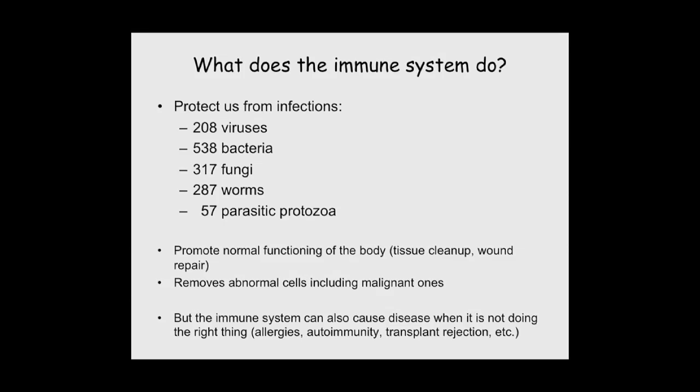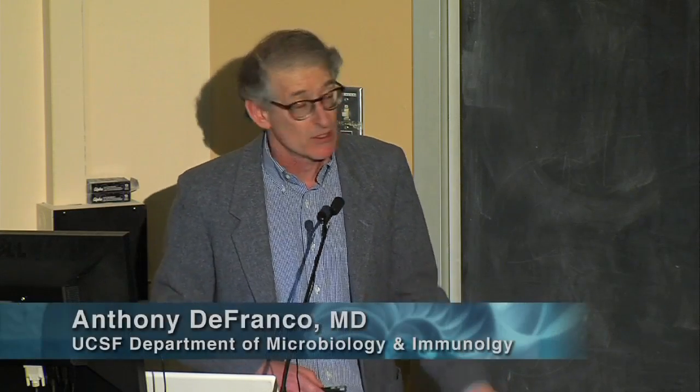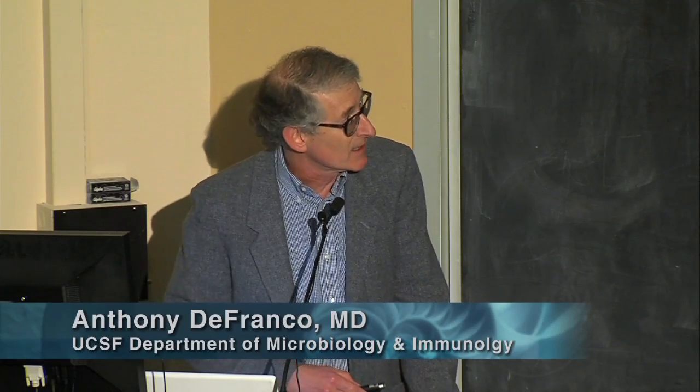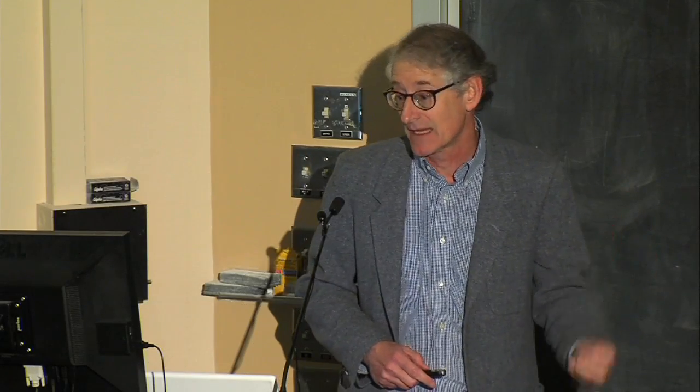Okay, so that really should be in very big type, and then some other functions of the immune system I've listed here should be in much smaller type. The immune system also promotes the normal functioning of the body by helping clean up our tissues and repair wounds. It helps remove abnormal cells, including the beginnings of some cancers. It is now well established that the immune system does cure cancer to some extent. It prevents cancers from coming up, and in some clinical settings it does cure cancer, and I'll talk about that toward the end.